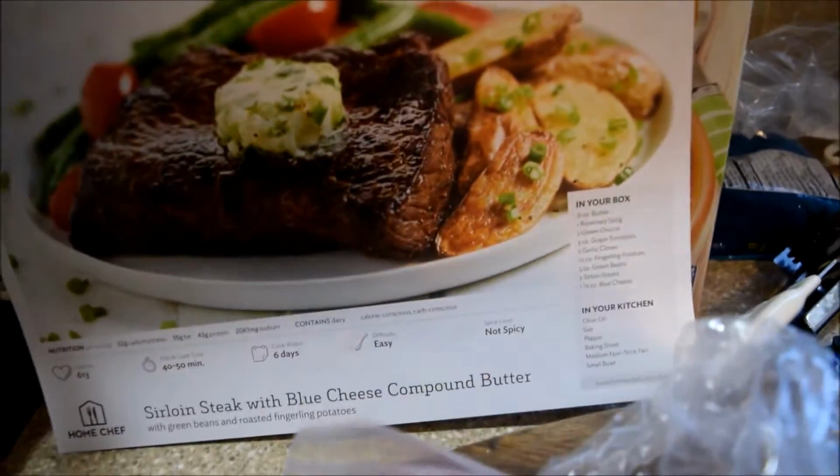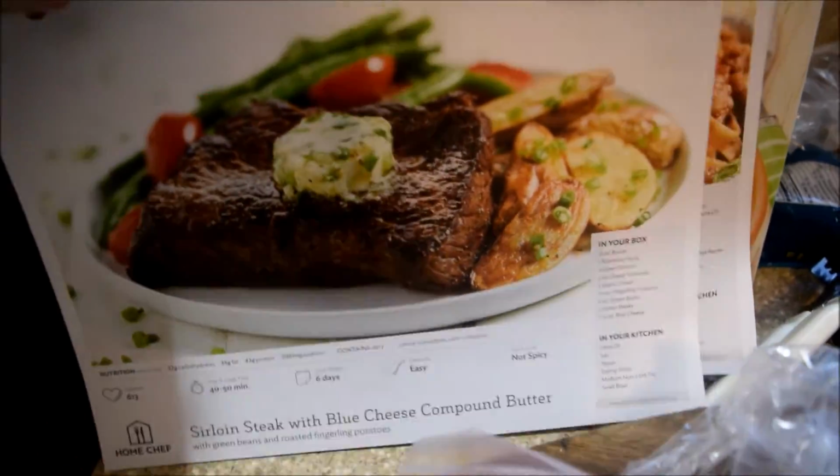So stay tuned because I'm also going to be showing you guys how easy it is for the meal prep and then what our meals end up at the end and overall what we thought about this particular shipment as far as the recipes and meals are concerned. So stay tuned.